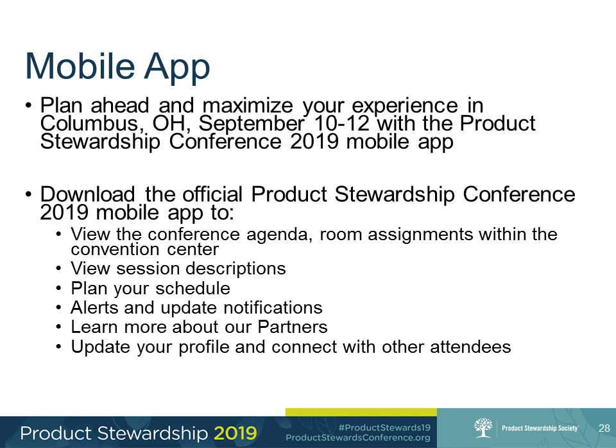You can plan your schedule, add the sessions either that you're speaking at or you plan to attend to your schedule. We're also going to be sending out important alerts and update notifications about various things happening throughout the conference via the mobile app. You can learn more about our partners, and you can also update your own profile and connect with other attendees as well. So there'll be an option for you to connect with others.